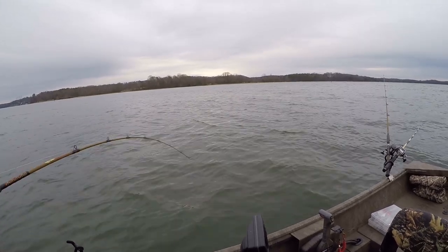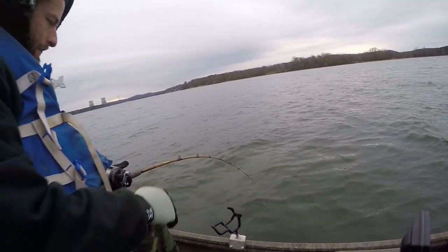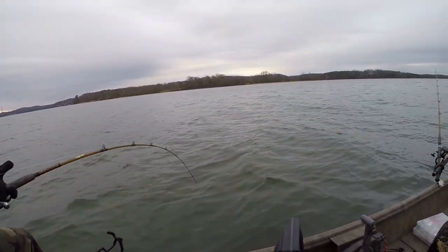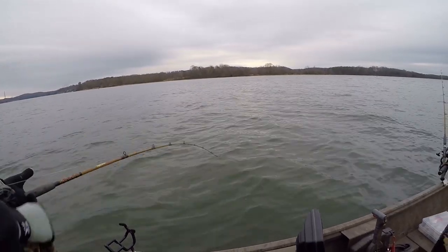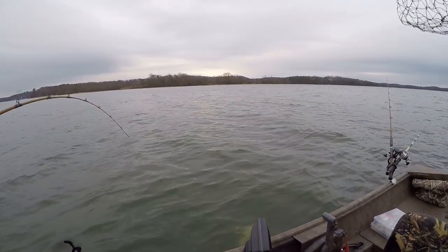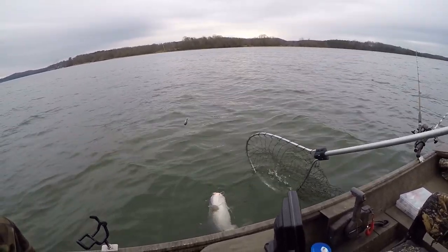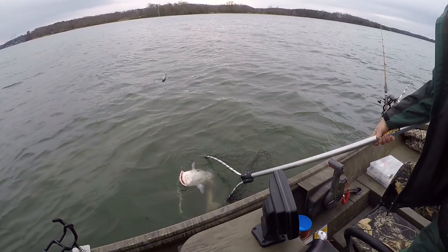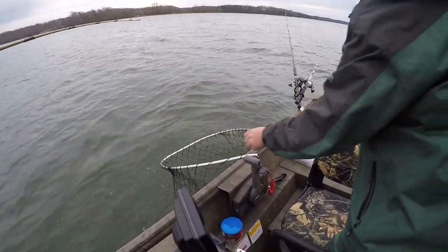You were right about throwing that one. Oh, yeah. Are you getting bigger or what? Maybe you have a decent fish on. Just in case. That's a nice one. He'll probably go 15, maybe 20. Bigger than I thought he was going to be. That's a solid blue right there.